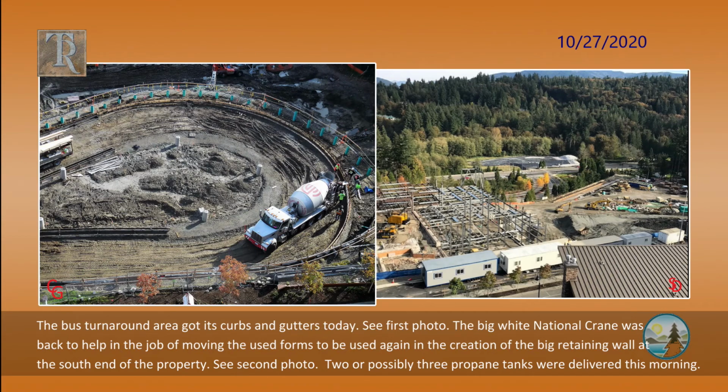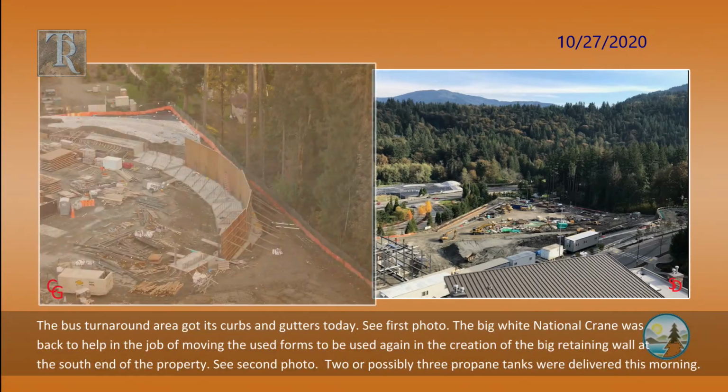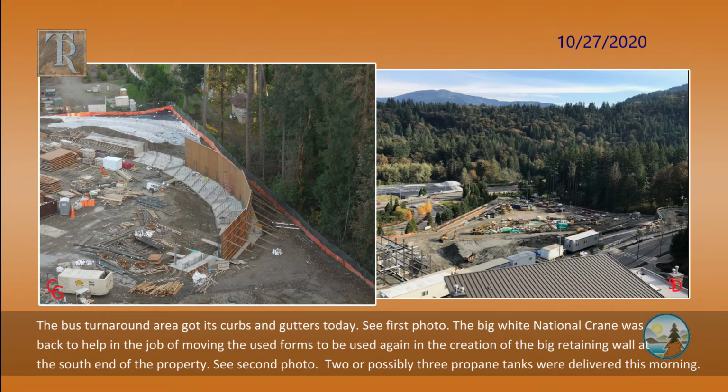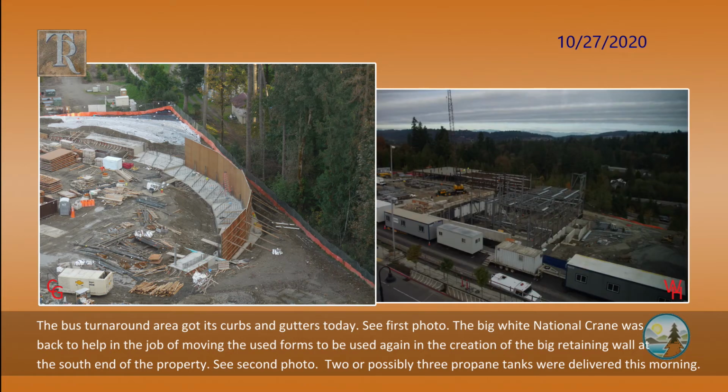The bus turnaround area got its curbs and gutters today. See the first photo. The big white national crane was back to help in the job of moving the used forms to be used again in the creation of the big retaining wall at the south end of the property. See the second photo. Two or possibly three propane tanks were delivered this morning.